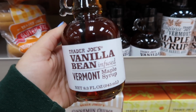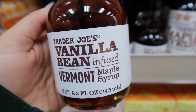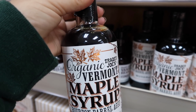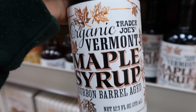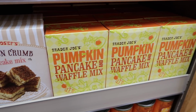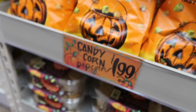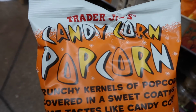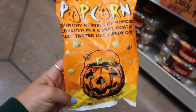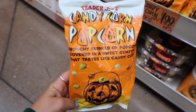The vanilla bean Vermont maple syrup. This stuff is delicious. And then the other organic Vermont maple syrup. Haven't had it, but I think I might try it this year. Pumpkin pancake and waffle mix. And the candy corn popcorn. Now this stuff is really, really sweet. I wanted to buy it just because I love the packaging.